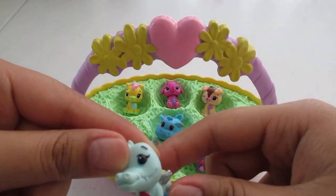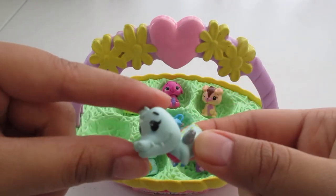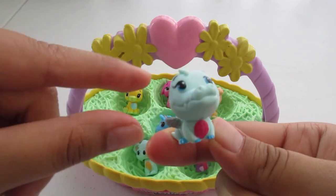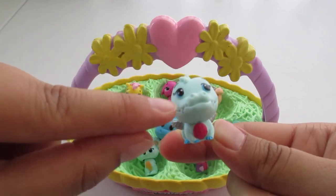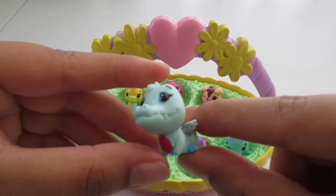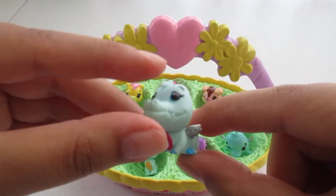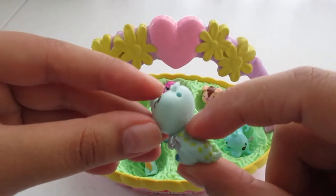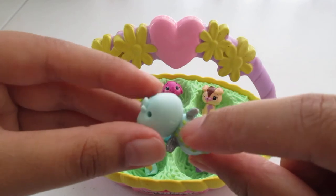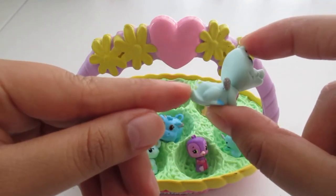Next one is a little dragon. Has green spots. And look at the teeth. It has 1, 2, 3, 4 white sharp teeth. And the paws are blue. It has silver sparkling wings and a little tiny tail right here.